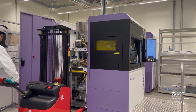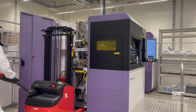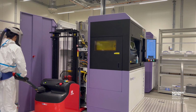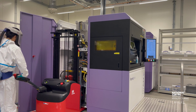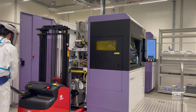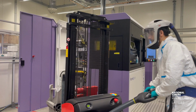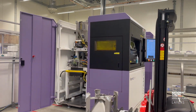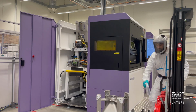And is it a simple top-up process, or does this go through any blending or sieving? So what we're using here is a very fine particle size, and that helps with the high resolution and good surface finish, which I talked about earlier. So in order to get that powder free-flowing, ready for the next build, we do take it through a sieving process. And actually that sieving mechanism is one of the modular parts of this machine.